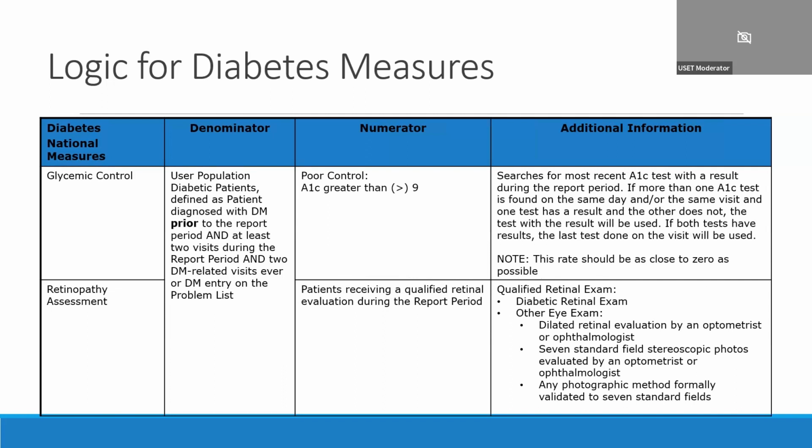Retinopathy assessment, we're looking for a diabetic retinal exam. If anybody's interested in looking into the JVN machine program, it's a lot better now. It's easier to do. The requirements are less. It used to be a big pain because you used to have a certain number of patients to go through the system in order to keep the machine calibrated correctly. It's a different machine. It's a lot better to use. So if that's something that you might be interested in, let me know and I can send you information about it.